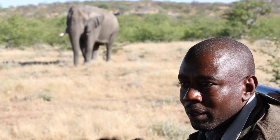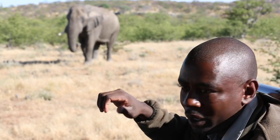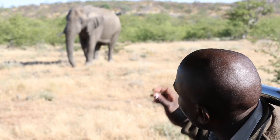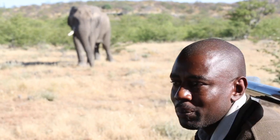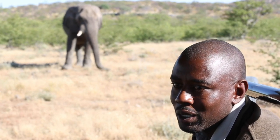If you look at the forehead, the males have more of a round forehead compared to the females. The females' forehead is more pointed, almost like a 90 degree angle. Females are much smaller in size. Then as you can see, he only has one tusk. The tusk of the male is much longer and thicker compared to the females. Females have thinner and shorter tusks.